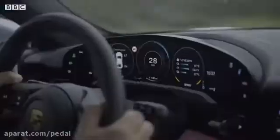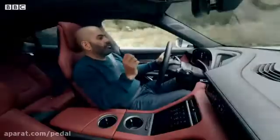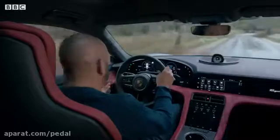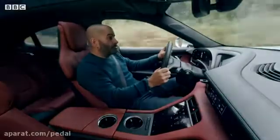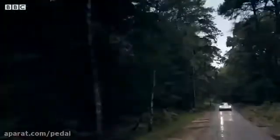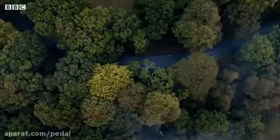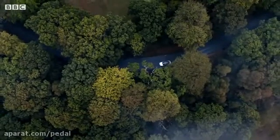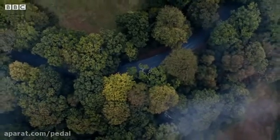Oh, I mean, that is so fast. You put your foot down and you're in another dimension. And the ride comfort is superb. This is the most comfortable Porsche ever, by some margin. But perhaps the biggest news of all is that this Taycan might just have the answer to the electric car world's greatest dilemma: charge time.